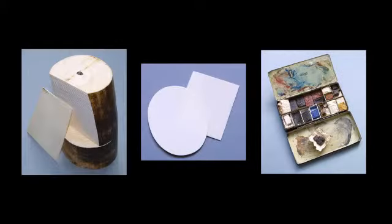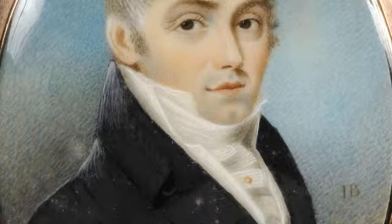This particular miniature is on ivory, one of the hardest surfaces to work on because it is quite greasy and non-absorbent. However, miniaturists found ways around it by roughening the surface lightly with sandpaper or a powdered pumice stone, and often bleached the ivory in the sun to make it whiter. Due to the fashion for enamel portraits, this particular guilloche enamel is cohesive with its period.